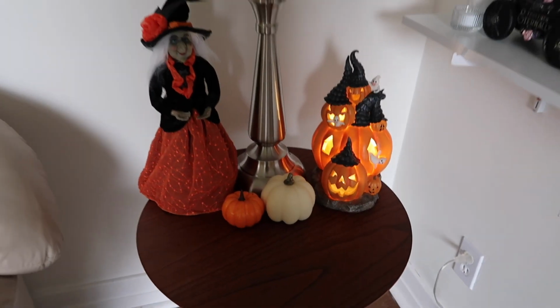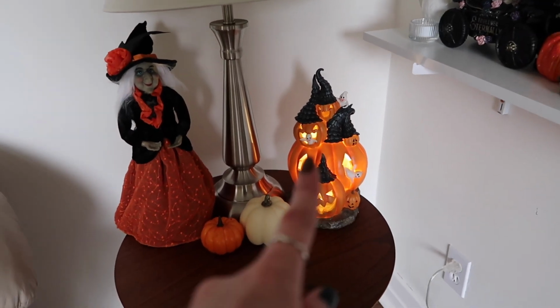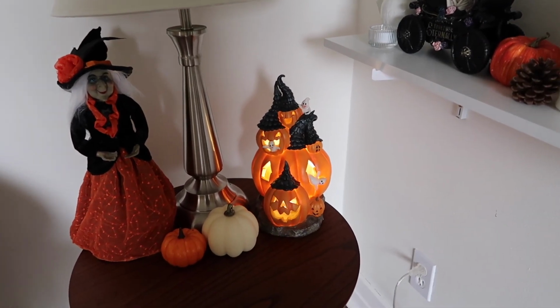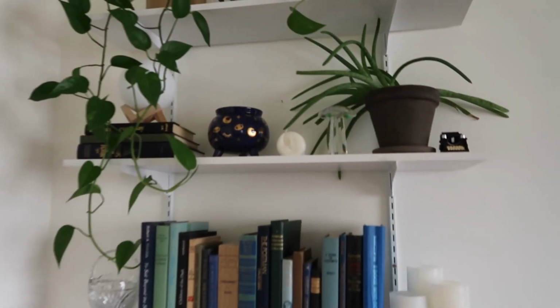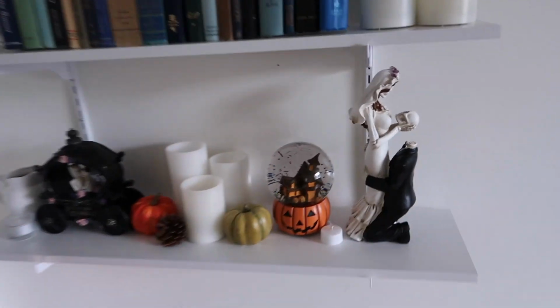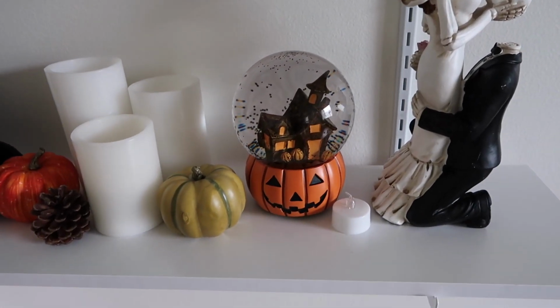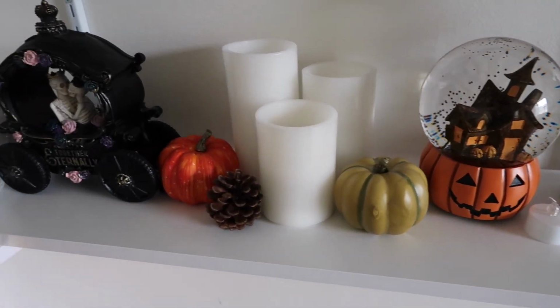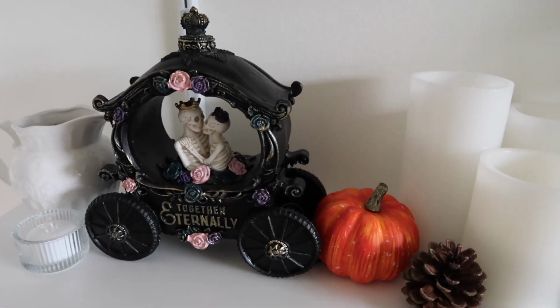And then we have this little side table with the witch and the little house. That is so bright. I didn't anticipate it to be that bright, but it is so bright. And then on my bookshelf, I didn't really put anything up high because I have a lot of lights. I also just don't have that much decor, but I put the married couple there, the little glitter globe, and some of the fake little pumpkins, and then the little carriage right there.